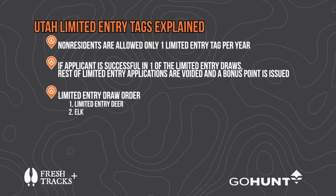Then they go to limited entry elk. If you were to draw that, you get bonus points for all the others below. And then they go to pronghorn. And then they do the sheep. Then they do moose. Then they do mountain goat. And the last of the limited entry they do is bison. So they go in that order.